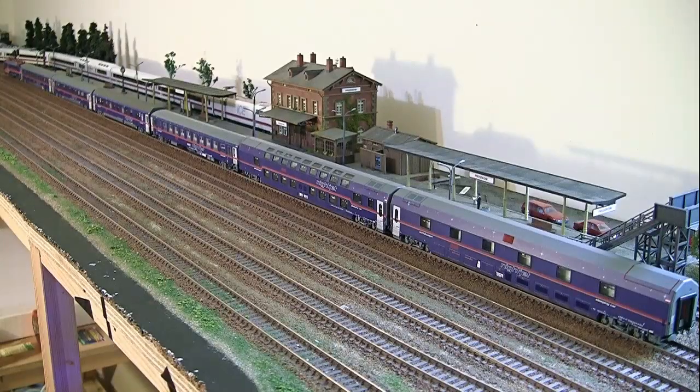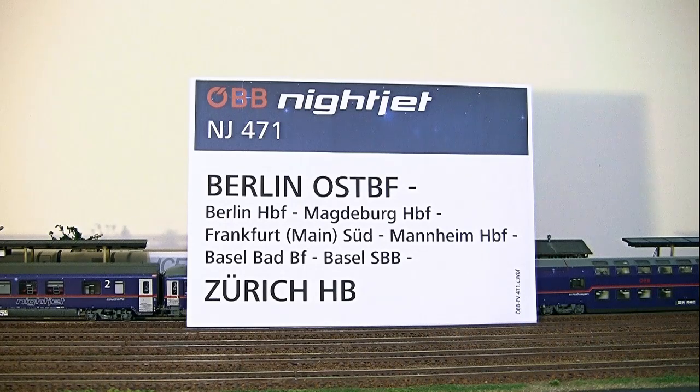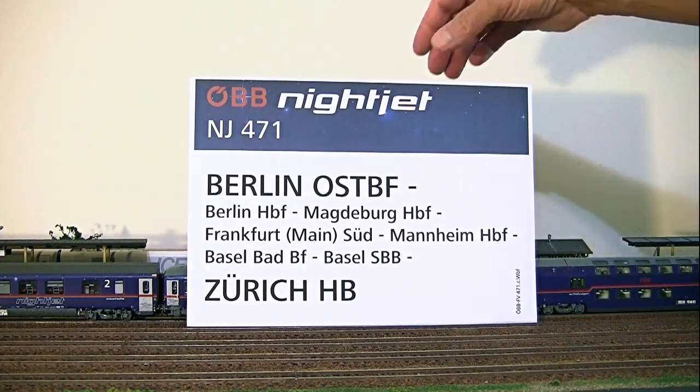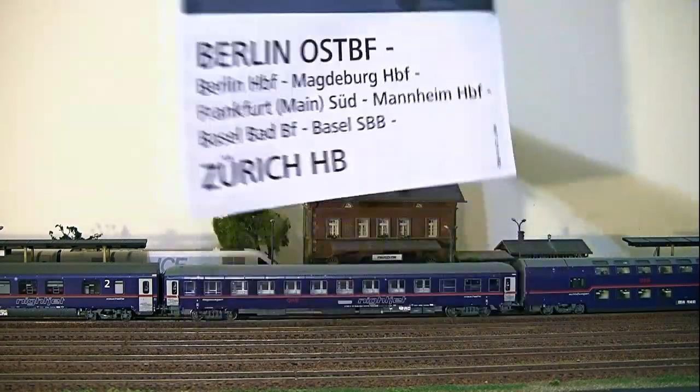This time we're looking at a set of 6 Nightjet cars as operated by Austrian State Railway, and this is a set of models released by LS Models and their Model World label in spring 2019. This is set number MW1810, representing consists of the Nightjet train 471, and this is one of the pamphlets, one of the information cards that we are getting together with the set in the box.